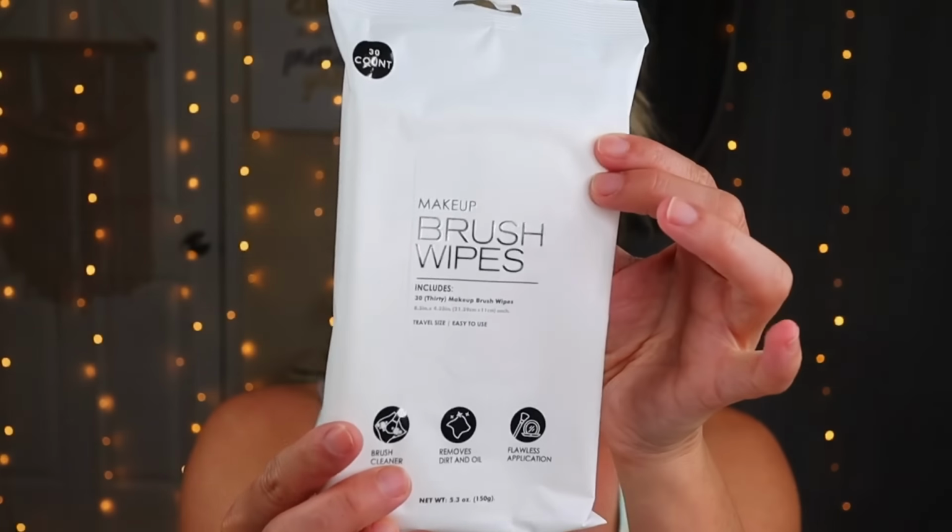So first, Five Below. Like I said, I only got like 3 items at Five Below, but I did want to share them with you. I thought that this was an interesting product, so I decided to pick them up just to try them out. These were $2. You get 30 of these makeup brush wipes. They're supposed to remove dirt and oil from your brushes and kind of create a flawless application. So wanted to give these a try. Let me know if you've tried these or have seen these. I will definitely let you know what I think when I try them.